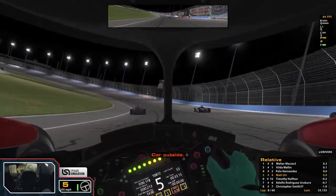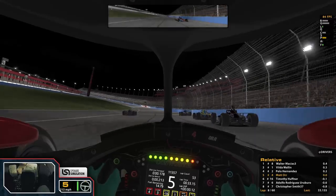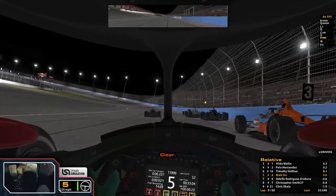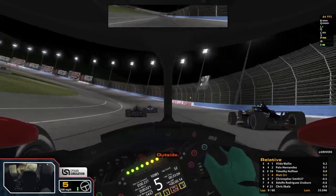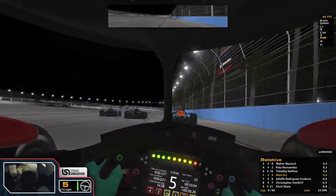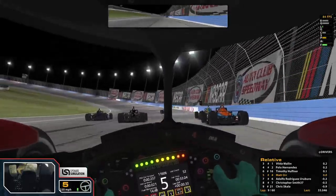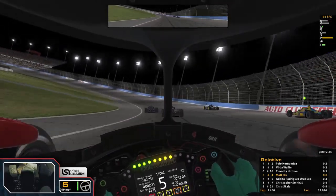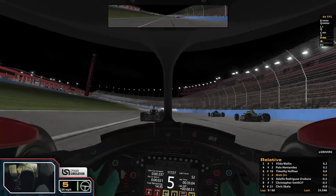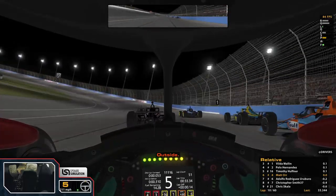Car outside. Clear high. Too big of a lift there. Yeah, I probably should have been more aggressive getting back up in line. Still clear. Outside. Clear. He'll make pretty much anything work if the situation is in play. Outside. Big left. Big left.